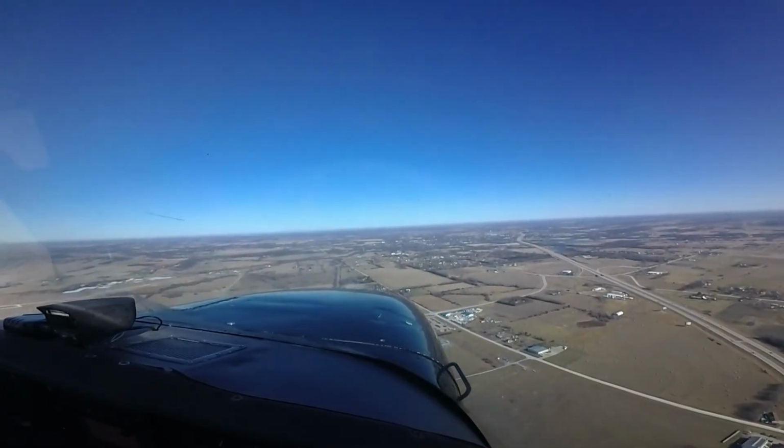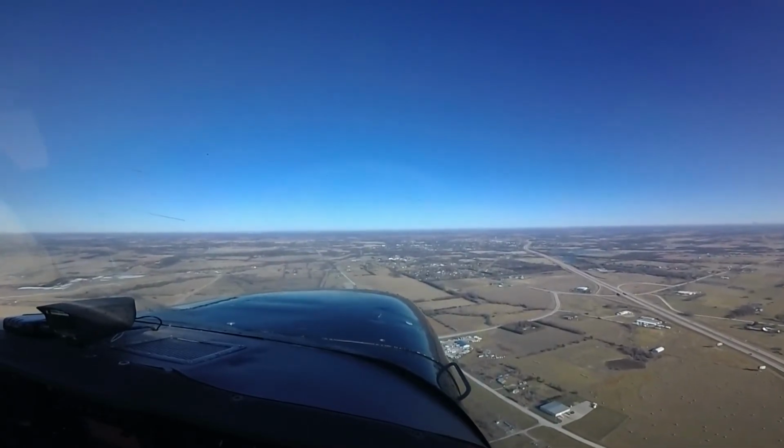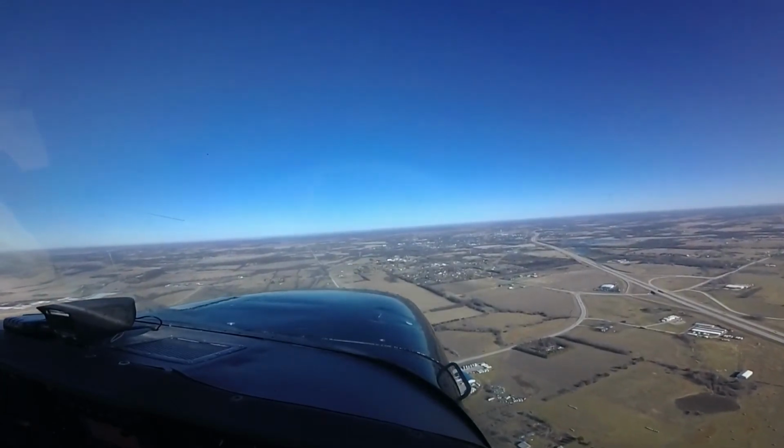Eldorado traffic, Skyhawk 8 Hotel Charlie, turning crosswind, runway 22 Eldorado. Eldorado traffic, Skyhawk 165 is turning base for runway 22 Eldorado.